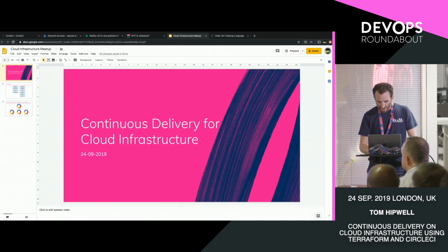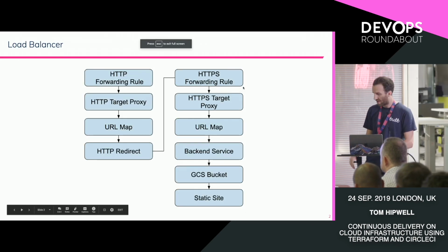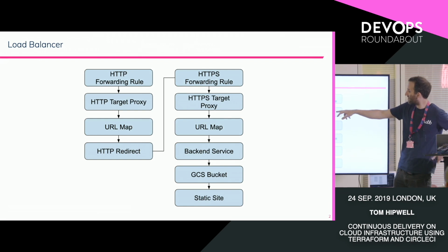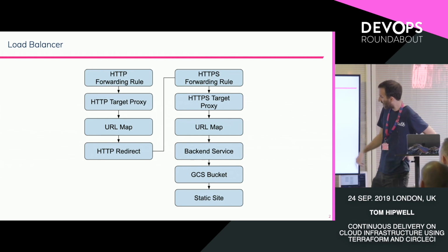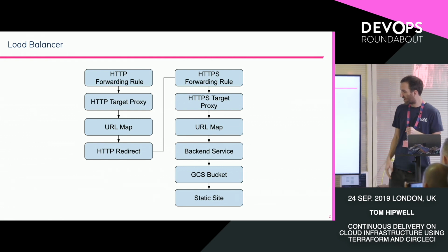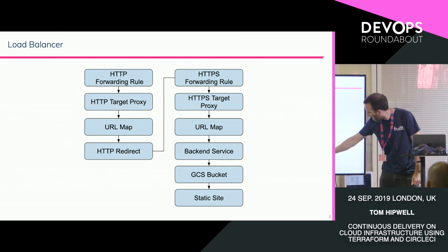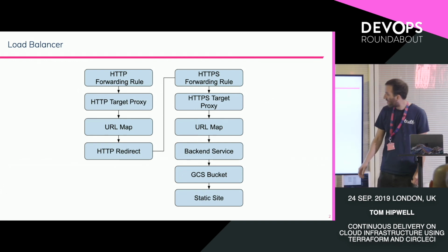So maybe actually if I start off by just talking through the architecture that's necessary to deliver this. Firstly, our HTTP or HTTPS connections hit a forwarding rule in GCP. That hits a HTTPS target proxy, which terminates the HTTPS connection. That hits in turn a URL map, which knows how to map to our different backend services. Our backend service for a static site is just a GCS bucket, and then a public object within our GCS bucket is also an index.html file.